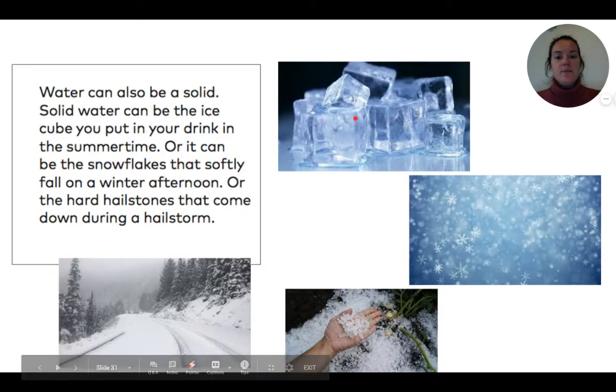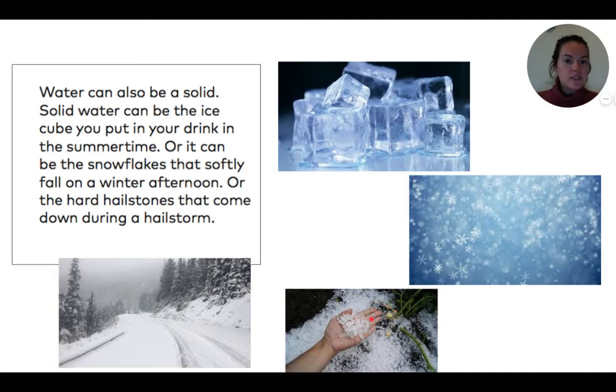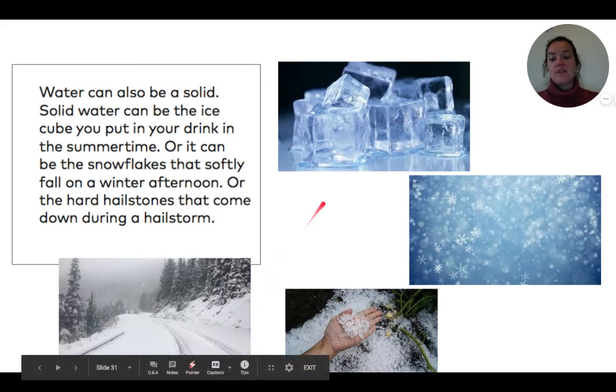Water can also be solid. Solid is hard. Solid water can be an ice cube you can drink on the summertime, or it can be a snowflake that softly falls on a winter afternoon. Or the hard hailstones that come down during a hailstorm. So this right here is a hail. Hail is like small ice cubes, and it's kind of what happens when a mixture of water and ice come together, but it's not quite snowflakes, and it's not rain. But here's an example of kind of what a snowfall looks like.